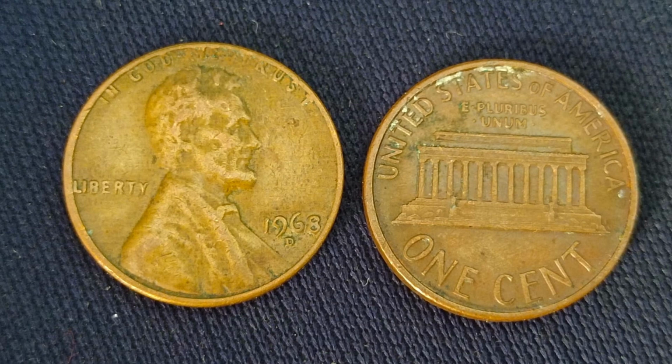And in this video we are going to explore in detail why this penny, which at first glance might look just like any other cent minted in the late 1960s, has become a treasure worth millions, what specific errors and anomalies give it this extraordinary worth, and how the possibilities of minting mistakes, planchet defects, and die variations all combine to make it such a desirable piece.